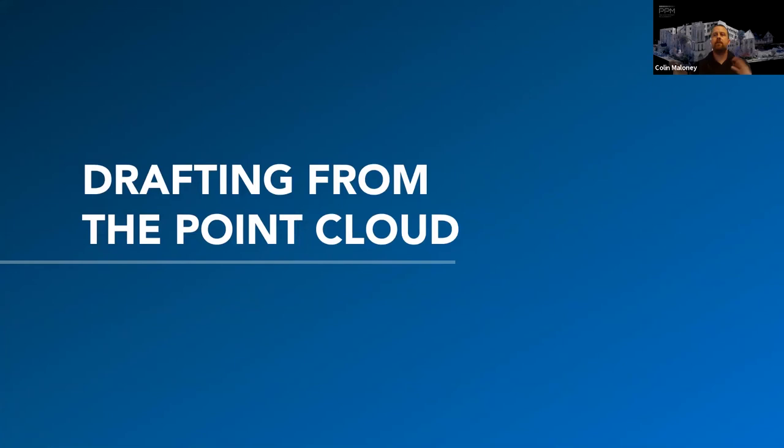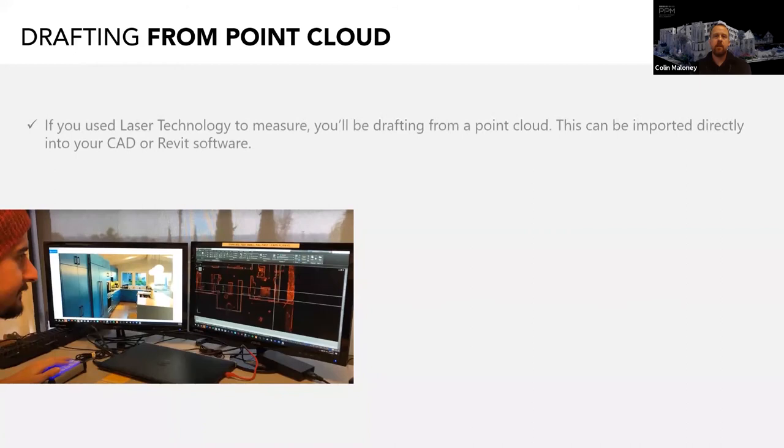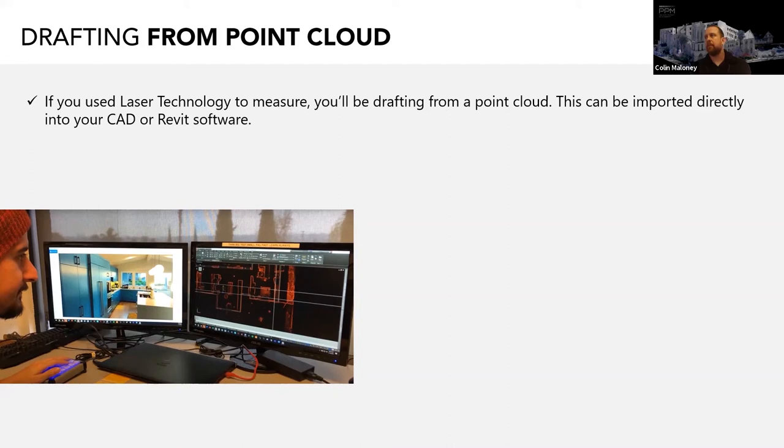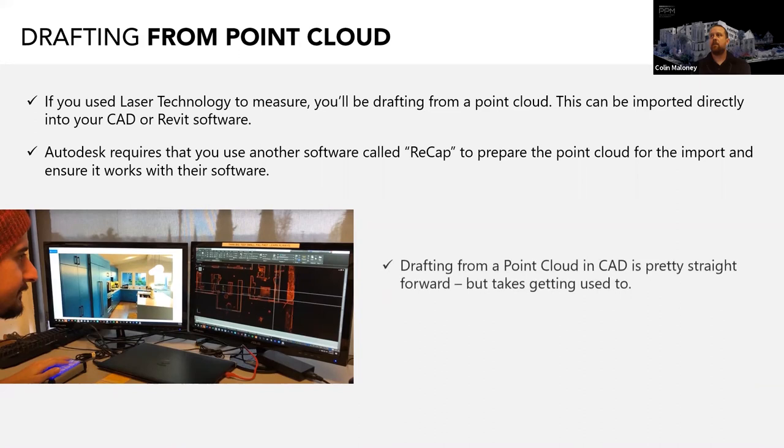So now we can shift our thinking back to the scanner method and doing this work using the point cloud we've created. And we'll talk about creating a plan set from that. If you've used laser technology to measure, you'll be drafting from a point cloud. This can be imported directly into your CAD or Revit software. Autodesk requires that you use another software called ReCap to prepare the point cloud for the import and ensure it works with their software. Drafting from a point cloud in CAD is pretty straightforward, but it takes getting used to.